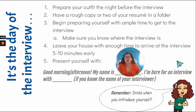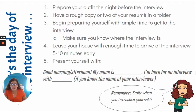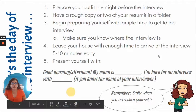Now, what do you need to do? This applies to other types of interviews as well, but mostly face-to-face. Make sure that you prepare your outfit the night before your interview. Let me move myself over here.